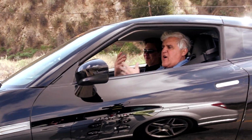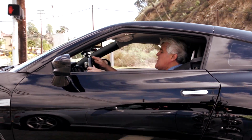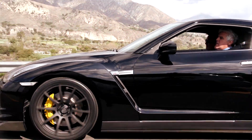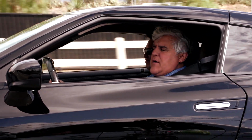You know, it's amazing how this car just revitalized the brand for me. Because I have to admit, I wasn't that interested in Nissan until this car came out. Let's take it up the freeway and see what it sounds like in sixth gear.